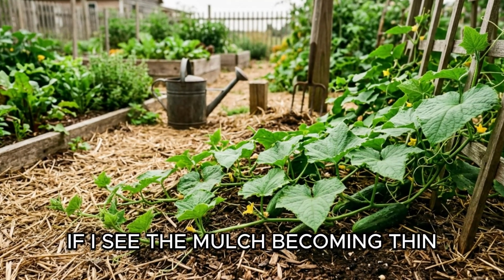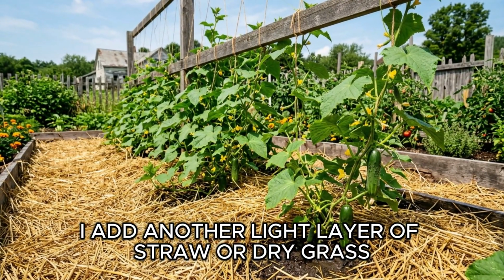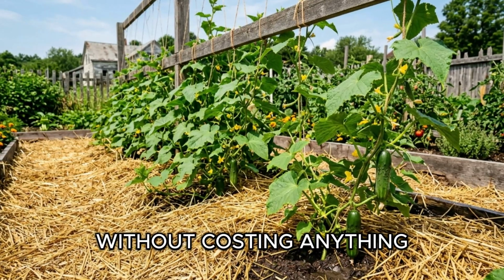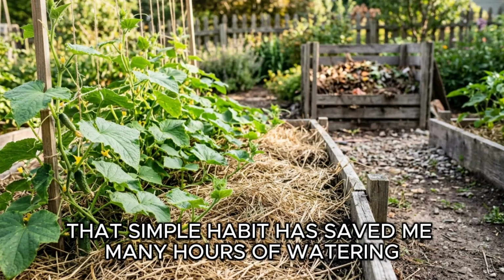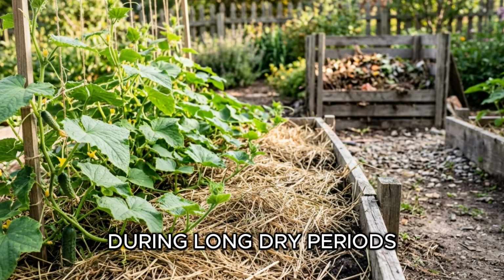If I see the mulch becoming thin, I add another light layer of straw or dry grass. It keeps the soil cooler and slows down evaporation without costing anything. That simple habit has saved me many hours of watering during long dry periods.